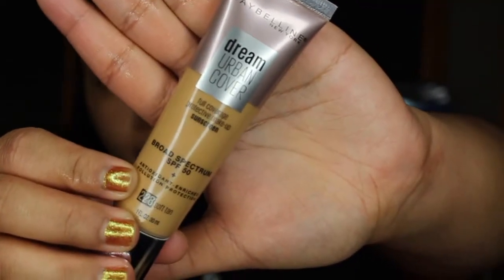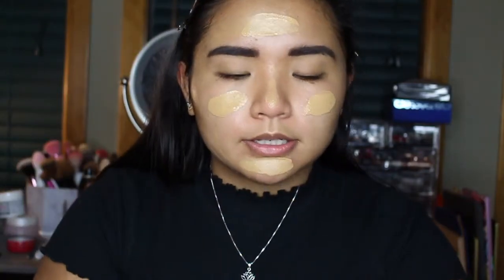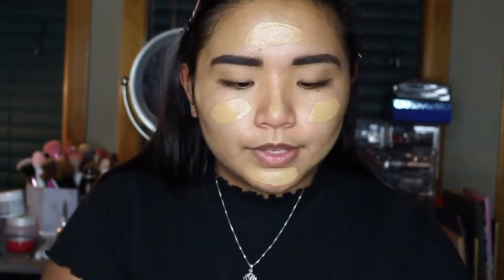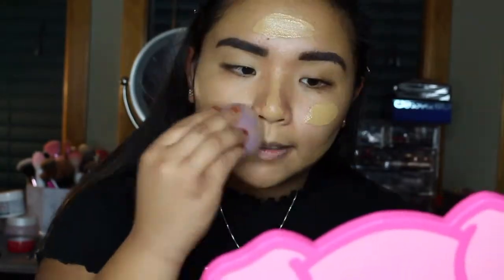Right. Next, I'm going in with the Maybelline New York Dream Urban Cover Foundation, in 228 Soft Tan. And this is one of my favorite foundations. It doesn't leave me greasy at the end of the day, but it leaves me glowy and has a good amount of coverage. I really enjoy this, so I'm just gonna dot this all over my face and look really scary. And then I'm gonna use my Beauty Blender, smooth that out all over my face.